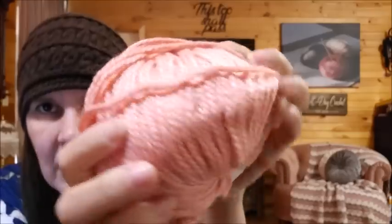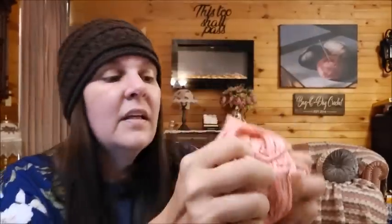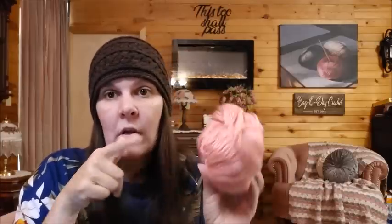See all the hairs on it? That's the alpaca. It feels good. It feels nice. You can't tell that there's wool in it. But again, I would wear a scarf out of it. I think that's a gorgeous color too. It's 130 meters per ball. Ooh, I like that one. I'd buy that again too.